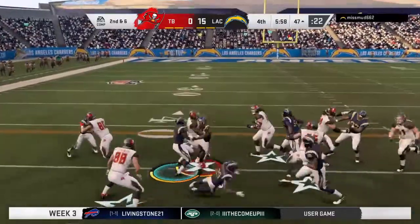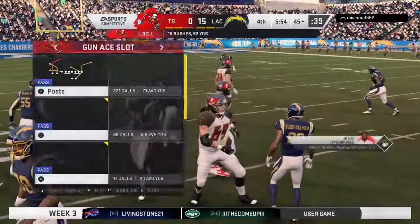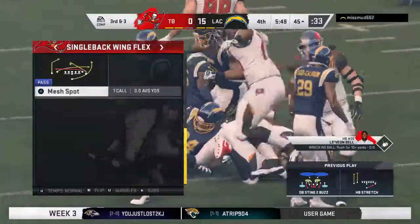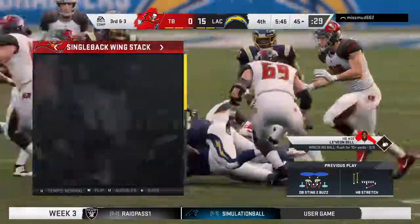On second down now, it's Bell. Let's go. It's Melvin Ingram on the tackle. Not too many offenses want to turn down long drives, but when you're down what they are, they've got to pay it off with some points. You got it. You got it.